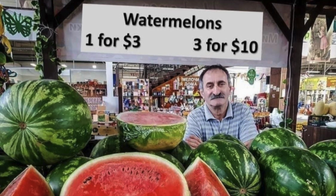Another young man stops by and asks to buy one watermelon. That will be $3, said the old man. The young man then buys another one and another one, paying $3 for each. The young man smiles and says, "Hey old man, do you realize I just bought 3 watermelons for only $9? Maybe business is not your thing." The old man mumbles to himself and thinks, "People are so funny. Every time they buy 3 watermelons instead of 1, yet they keep trying to teach me how to do business."